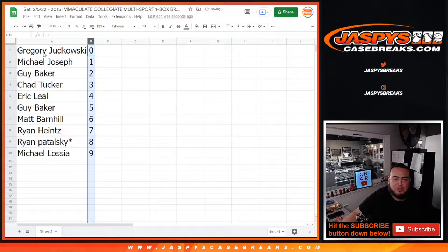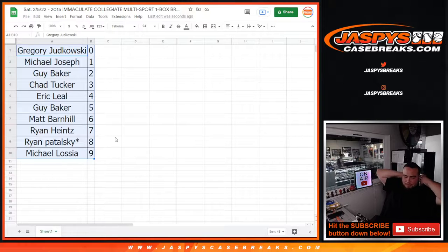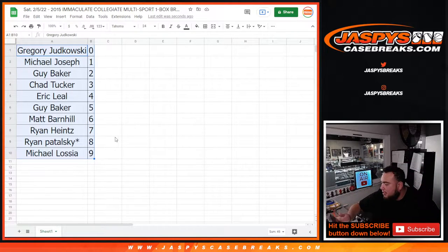Now, I'll keep the trade window open. I don't think people really trade random number spots, because you just never know. The only ones I think are most sought after would be 0 and 1. Of course, 1 would be the most, but I'm sure Michael Joseph's not going to trade that spot anyways. But I'll leave it open to you guys to see really quick, and maybe somebody's chitter-chatting about it.